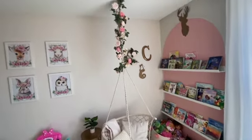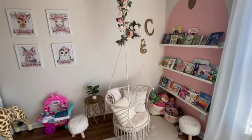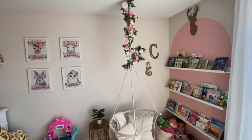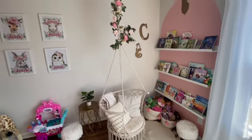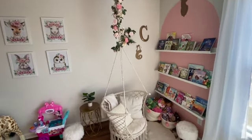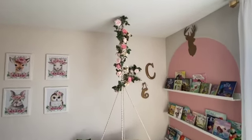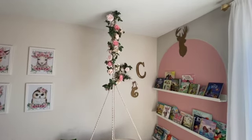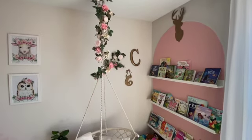Her swing, I love it, and this is something again that will last. All I need to do is shorten up the chain area to make it higher as she grows, but she loves it and I think it's the cutest thing ever. Found it on Amazon and added the chain cover and then covered that with a garland that again came from her nursery and brought it on here because the colors still go.